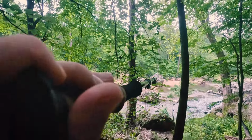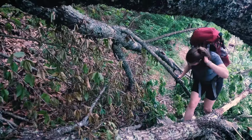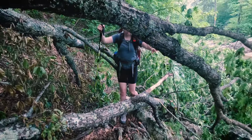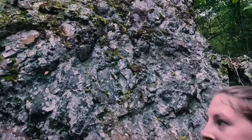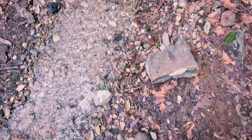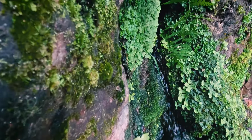It's a cool little gravel bar. Got it? It's like a jungle. Spring coming right out of the mountain. A little water fountain.